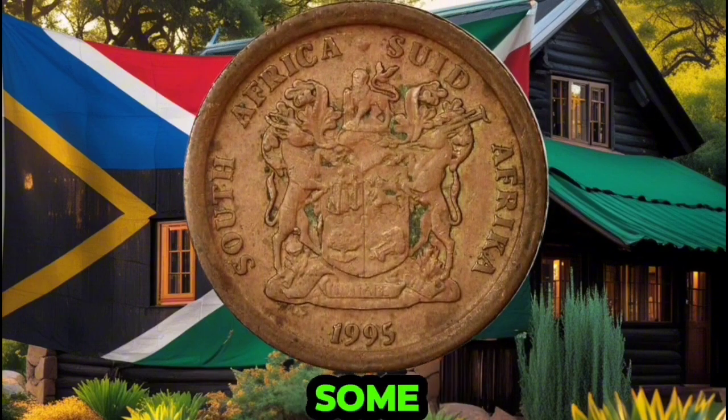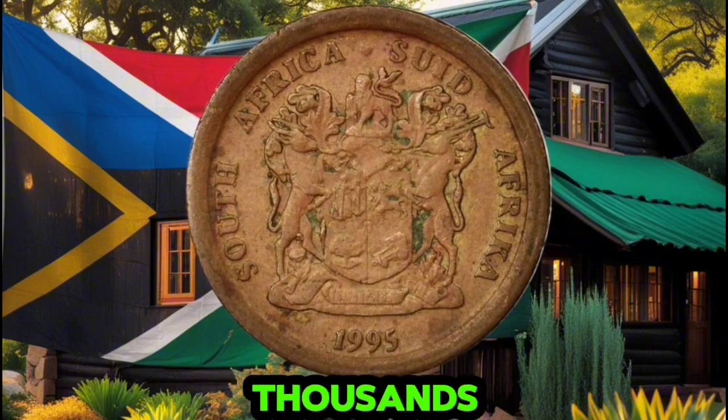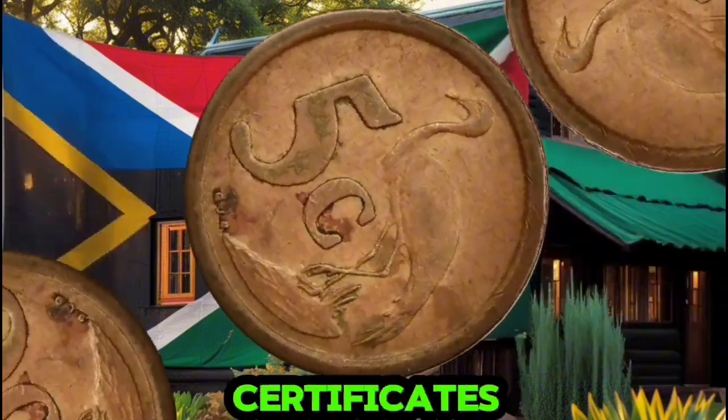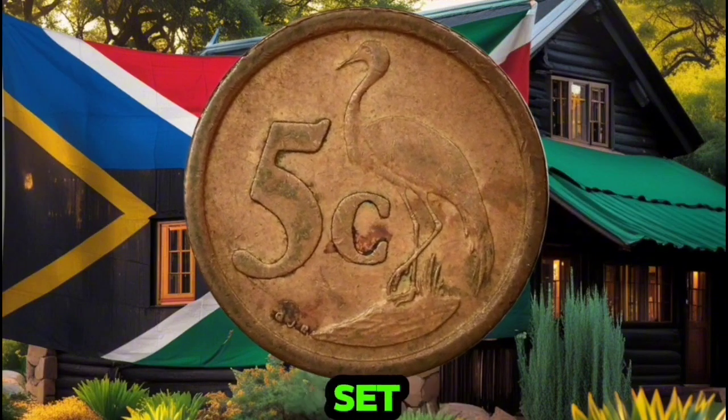There have even been some cases where a 5-cent 1995 coin has sold for thousands of dollars when sold in large collections, especially with accompanying certificates of authenticity or if the coin is deemed part of a rare set.